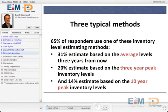Nearly two-thirds of engineers polled normally use one of these three time-based methods to calculate ASRS requirements. The most common method used involves estimating average inventory levels 3 years out. While it may seem low cost, this method is very risky because it assumes you can quickly expand if volumes increase. In fact, it can end up costing millions in lost sales revenue in the future.